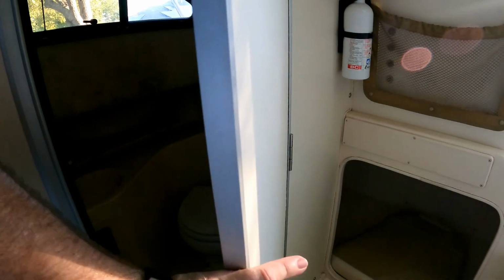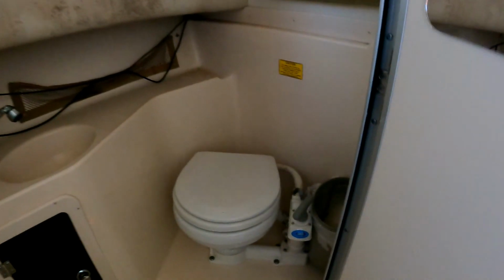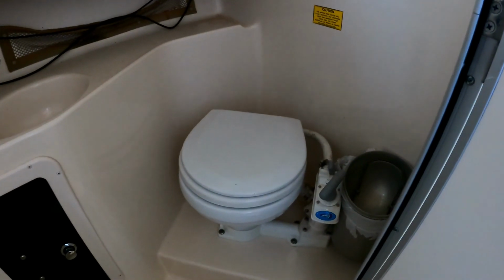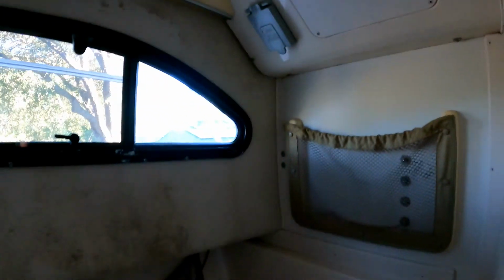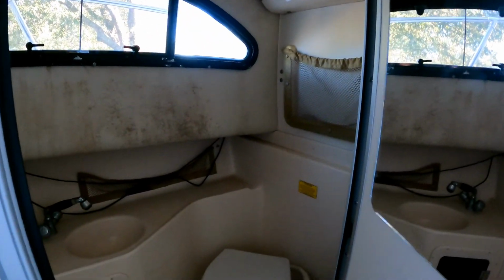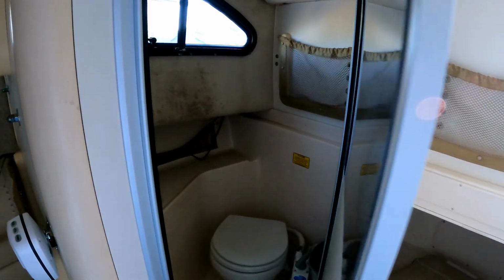Let's go ahead and take a peek in the head. So we have, it's not a porta potty, right? It's a flushing head, sink. That hose pulls out in this whole area. You see there's a drain. You could take a shower in here, right? So we're doing a lot of cleaning, but that was one of Audrey's things. She wanted an enclosed head. She got it.